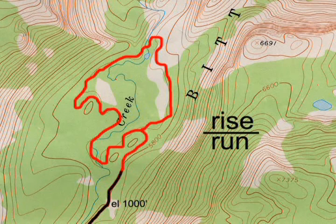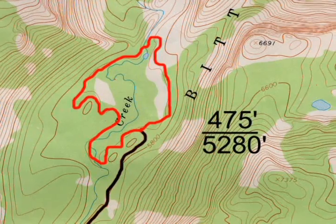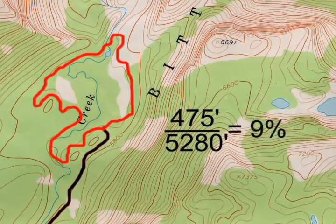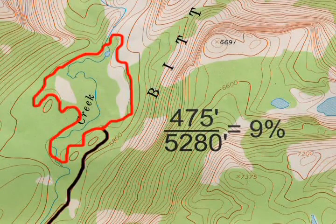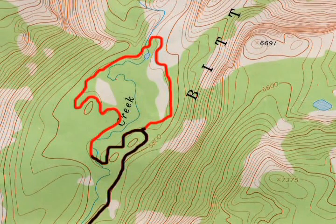In this example, this uphill section gains 475 feet in elevation and is 1 mile long, or 5,280 feet. This gives us an average trail grade of about 9%. For your design, calculate the grade for each up and downhill section, keeping each grade at 10% or less.